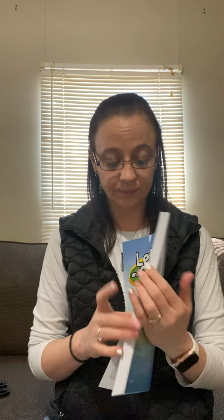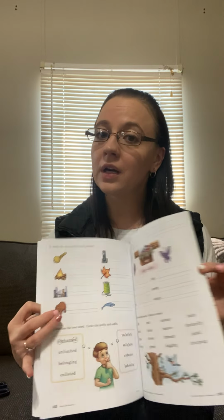So this is their letters and sounds workbook. Seat work, yep. Circling special sounds, marking the vowels. I mean, by the time second grade is done, they're going to be doing this in their sleep. But it gives them that good foundation. That's why we use it.